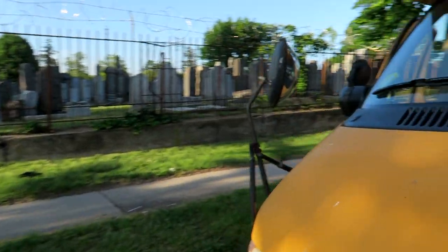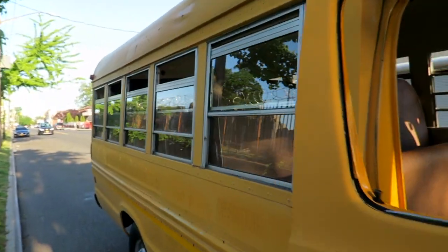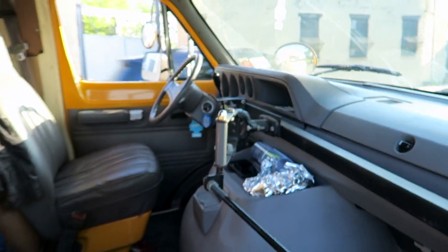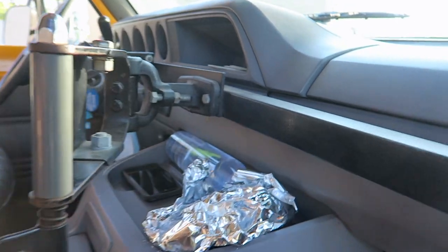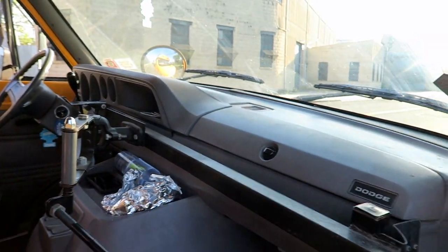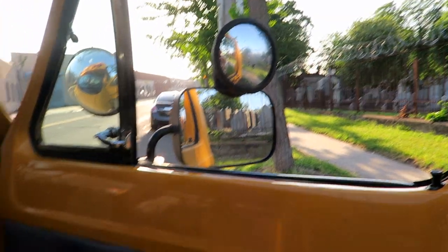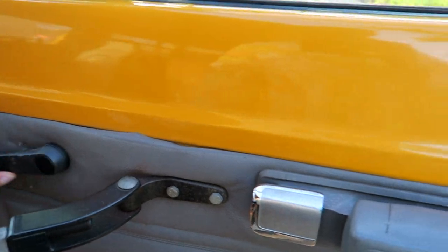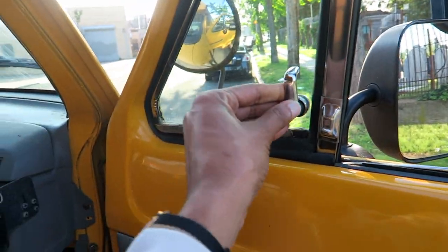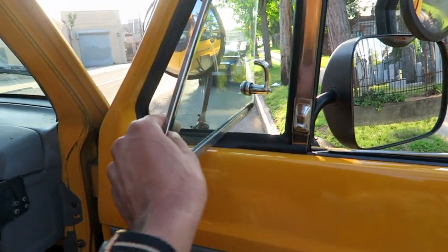Oh, let me take you guys inside real quick. Man, this is the bus. Excuse the mess on there. I went by my mom to get some food. It's Memorial Day. Windows work. Got the nice little triangle window.